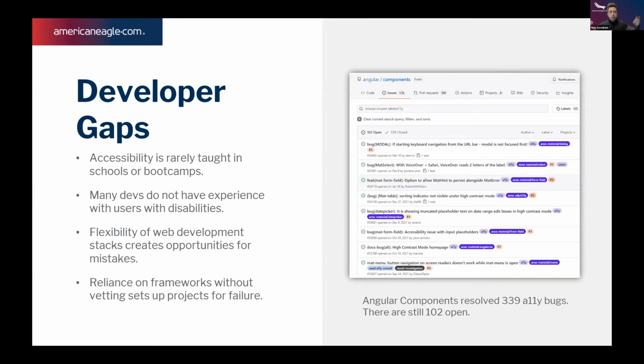Every person on your team needs to think about accessibility. So we're doing planning early, great. Let's get into development. I'm not saying designers aren't important, because they can make mistakes and have implications as well, but I'll focus a little on developer gaps today. Accessibility is rarely taught in any school or boot camp. If there is some inclusion, it's maybe an hour pitch by someone, or maybe half a day. And that's really not enough.